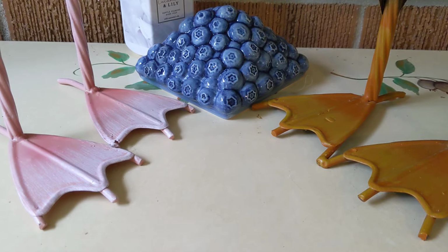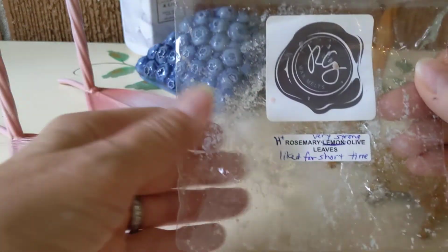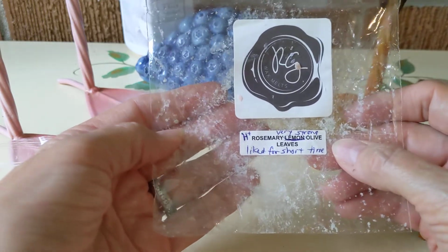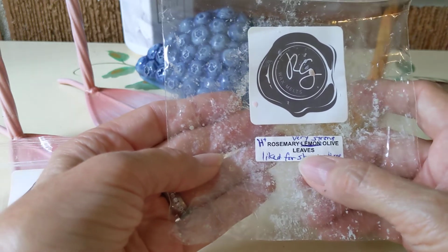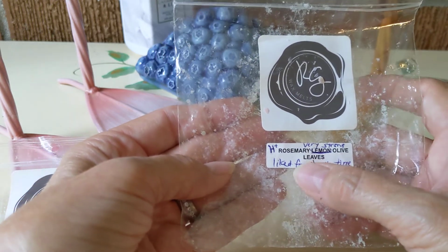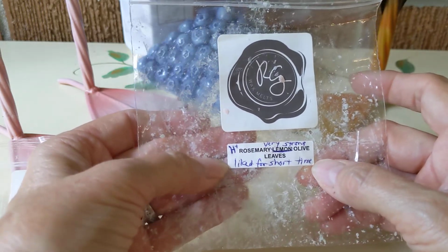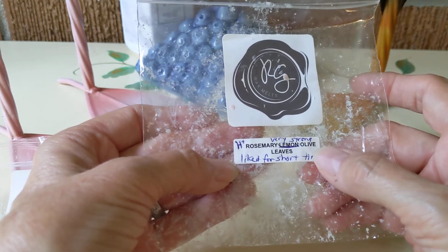Also from Rose Girls, as long as we are on Rose Girls, we had, oh, now this was really nice, rosemary, lemon, olive leaves. And this had a high plus throw, very strong on the lemon and on the rosemary. And I like this a lot. I will say I liked it for a short window of time, like a couple hours of that, and I thought, you know, I'm ready to move on.